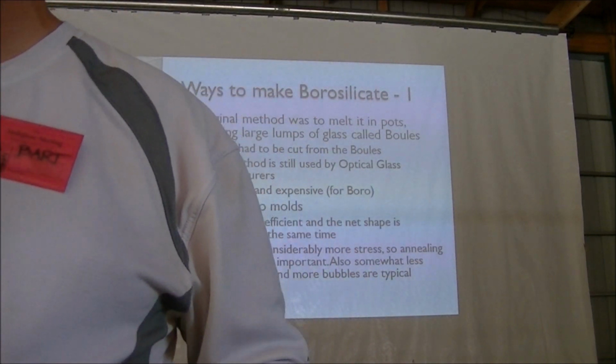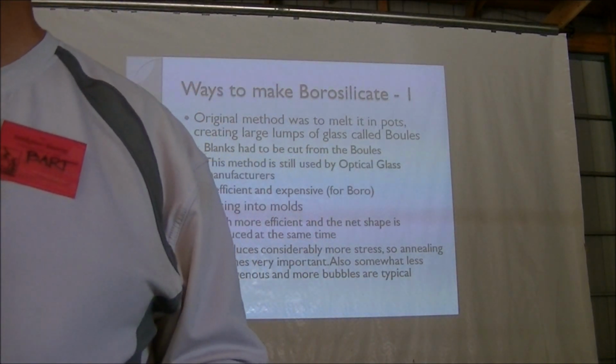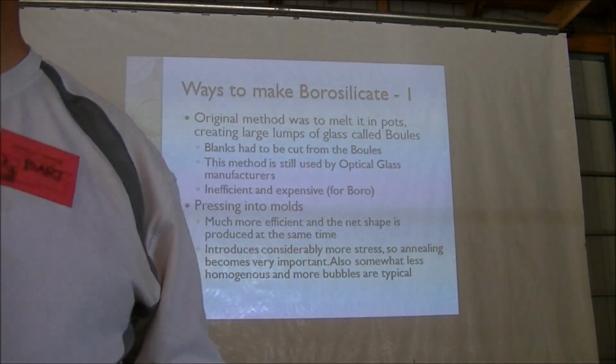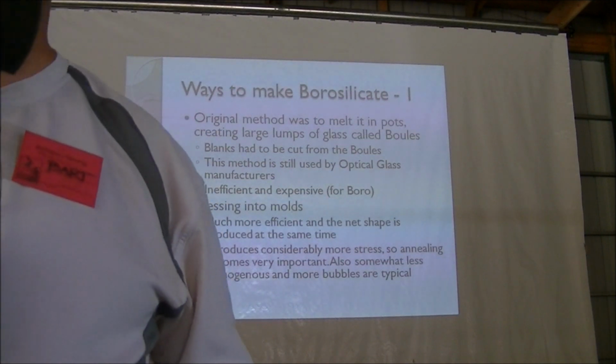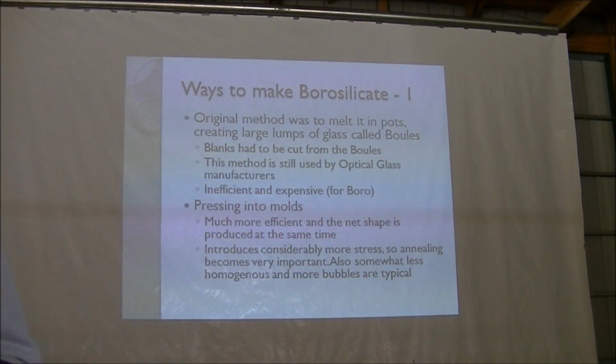When our company buys optical glass, we have the option of buying it in large boules and cutting it ourselves, or we can get it pre-cut into slabs. Optical glass is made by a very slow process, and that's why the cost of optical glass is so much more than glass used for making window panes.